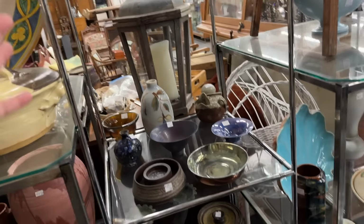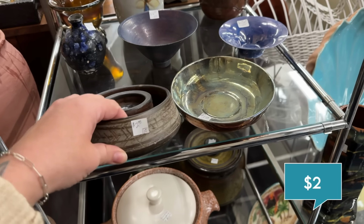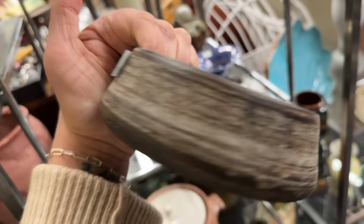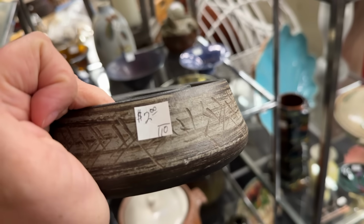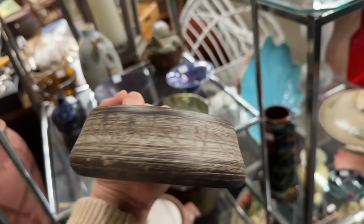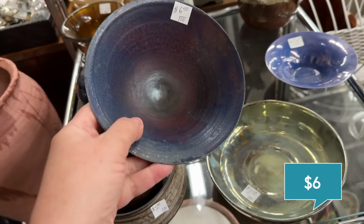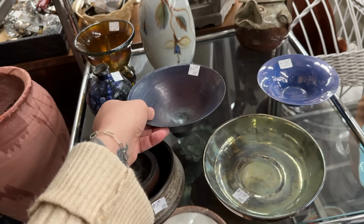I'm going crazy over here. Last time I got a Batosi for, I think, $20. $2? That's $2. It's $2. That's what it says, right? That says $2. It's a dollar sign and $2. Candle holder. It's got a couple little tiny chips on the rim, but nothing to stop me from getting that for $2. This is $6. Look at this beautiful raku bowl. Oh my goodness. Okay, we're gonna get both of those.